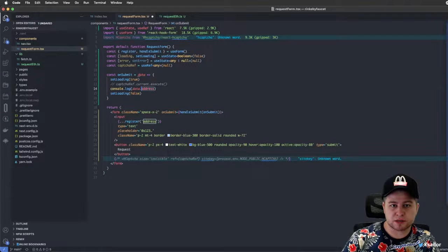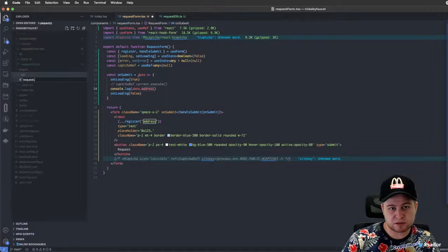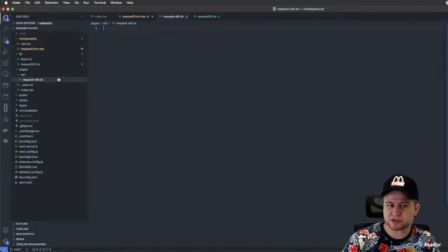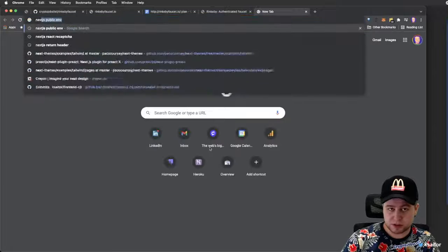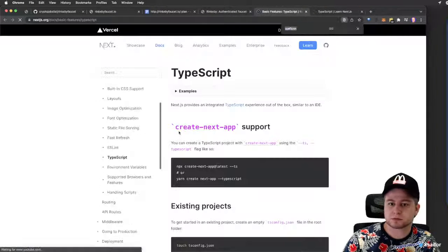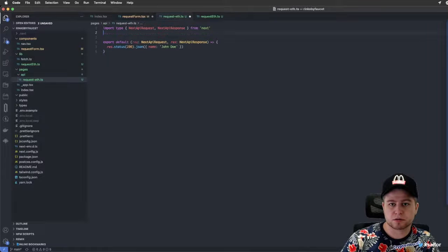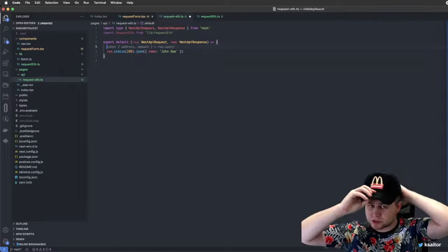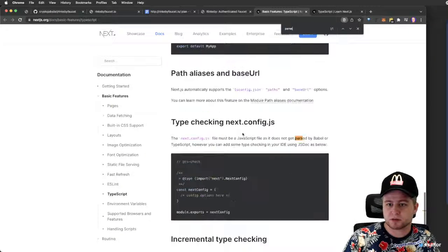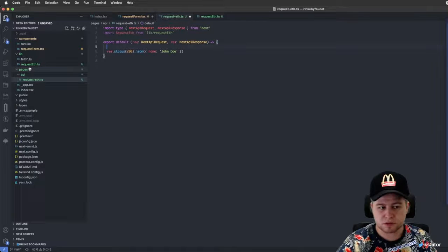So here we can do a request to pages API. We'll also have a request eth. Is it TSX? No, I think it's just TS. Next.js API TypeScript. Request. There you go. Very basic. Import requestEth from lib requestEth. Parse. I think there was a way to parse body, parse body params. Have we already done this, I wonder? Have I done this already or not?